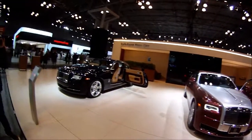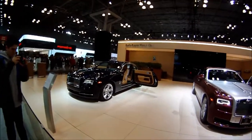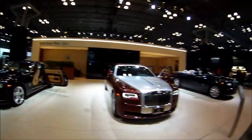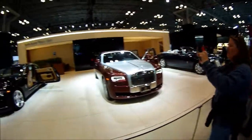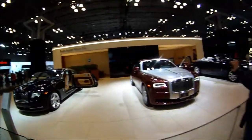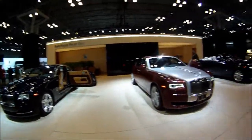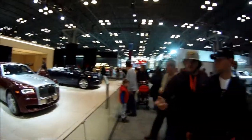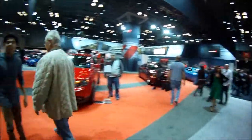Push a button on the dashboard and the door closes? It'll have to be. Right? You have to lean out like a peasant, Dad. It closes itself. I like the drop head too. It's so nice. 550,000. Nice car. Yep. And it comes with an umbrella in the door. What? They have umbrellas in the door just in case.